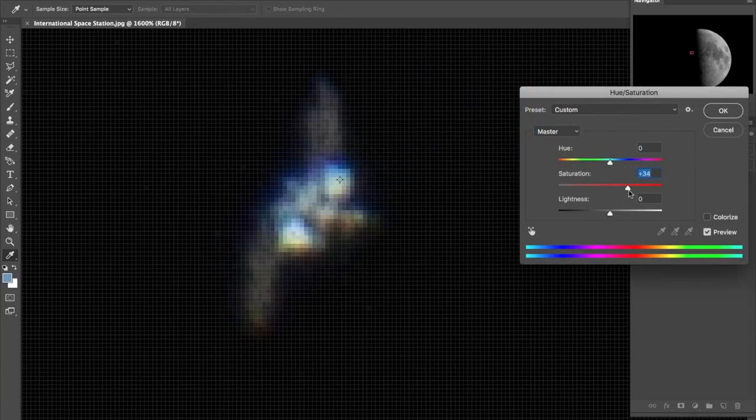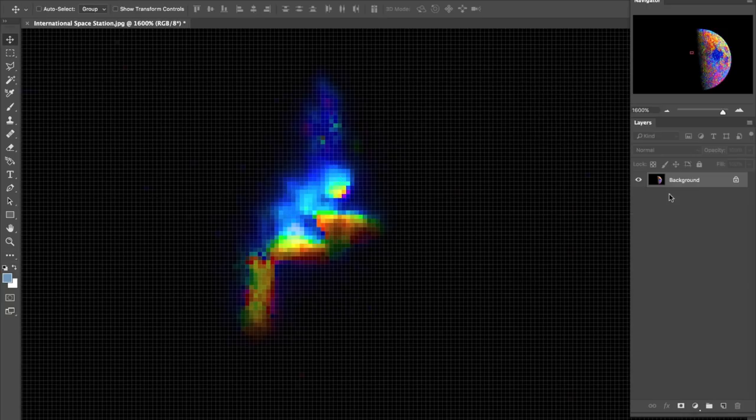I saturated the image using Photoshop, and you can see that the entire top part of the space station is covered in this blue Earthshine. You can also see that the bottom part is a golden brown color, which is probably from the gold-colored solar panels reflecting light onto the bottom part of the space station.